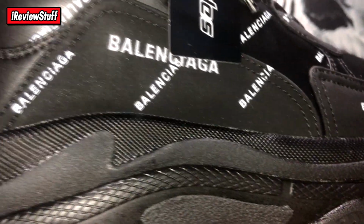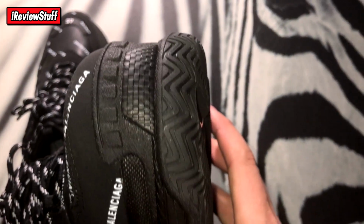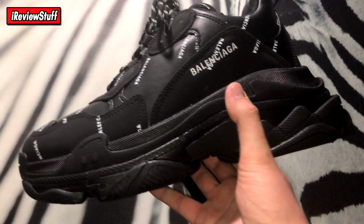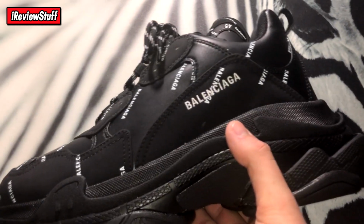So these are a pretty nice shoe, honestly. Pretty clean. It says Balenciaga all over it. Clean black shoe. Laces got that nice Oreo colorway. So overall, it's a pretty solid pickup, honestly. Quality's solid on these as well. We've all seen Triple S's before. They're not really played out. I would say they're still definitely there. But they're just not as popular as they were in the beginning, obviously.